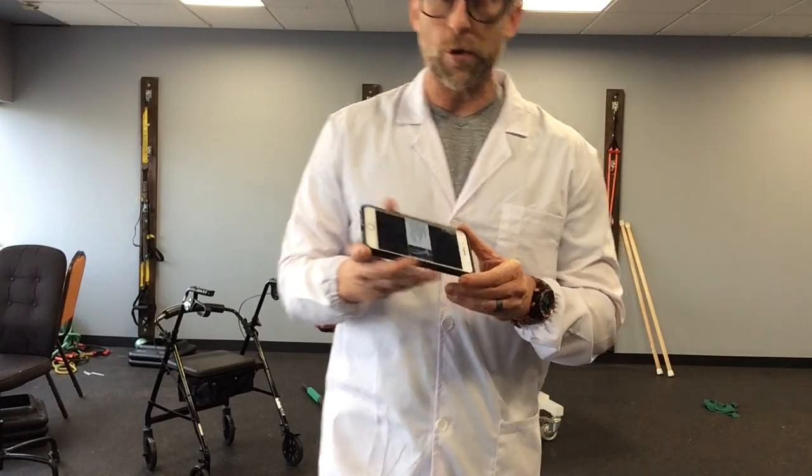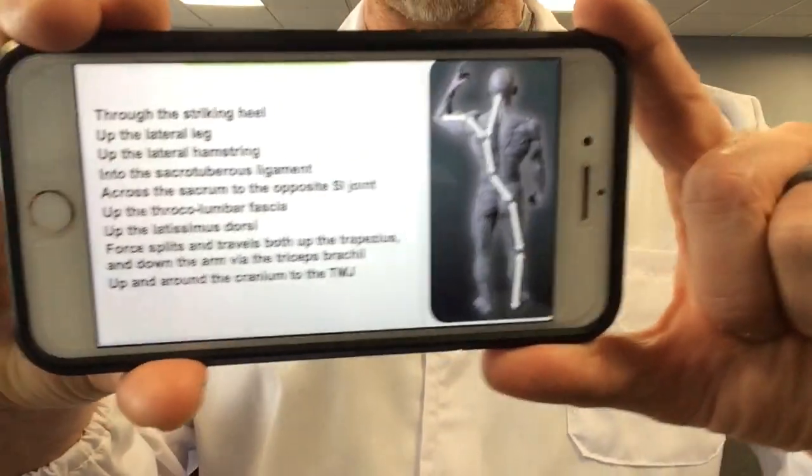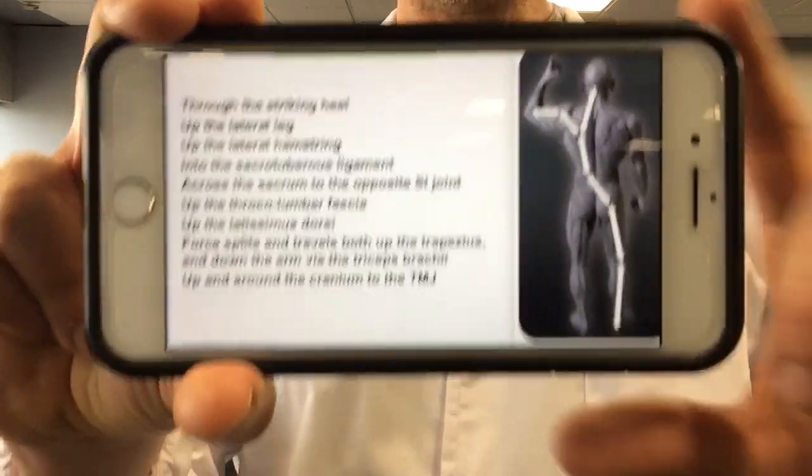So let's break down the back force transmission line with my trusty phone here. And I'm going to show you a picture, all right? Now, everybody just hold your breath. This is me, what I look like without skin on, so check me out. I'm just kidding.